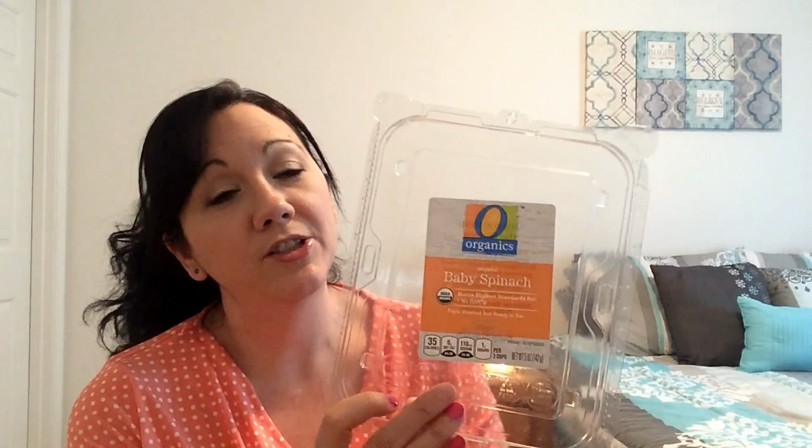This was from baby spinach. This is the Organics brand. This is one of my favorite brands for the organic baby spinach. It's always really fresh, always lasts a long time in my refrigerator, which I really like. It's triple washed and ready to eat. So this is from blueberries. This one I also got at Costco. These were really good. I eat a lot of fruit in the summertime when it finally gets in season.